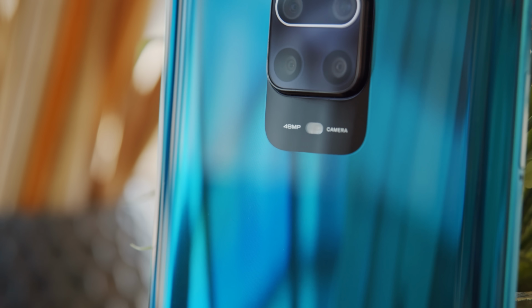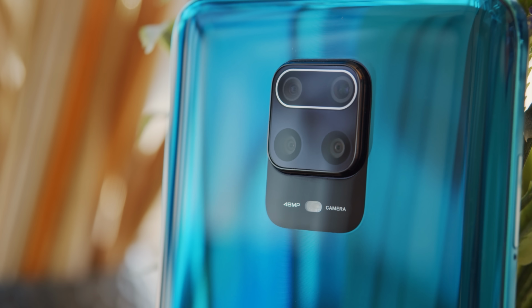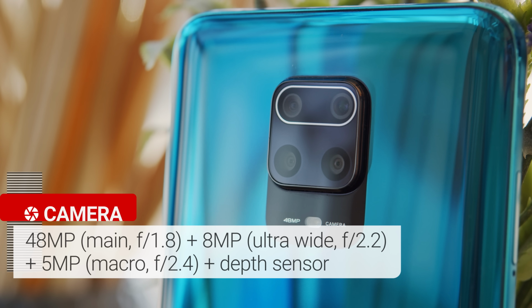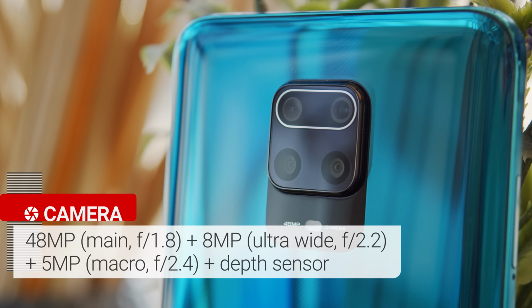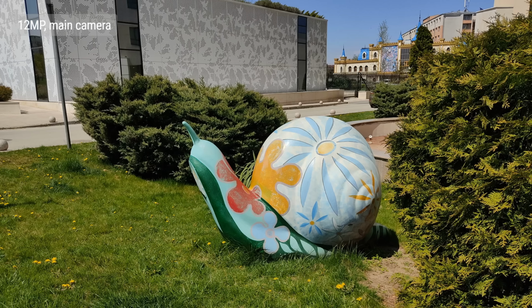The Redmi Note 9S has a quad camera setup on the back, which is the same as the Redmi Note 8T. There's a 48-megapixel main cam with a quad Bayer filter, an 8-megapixel ultra-wide camera, a 5-megapixel macro cam, and a 2-megapixel depth sensor. The main cam churns out photos in 12-megapixel resolution, and in daylight these come out good.